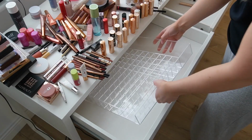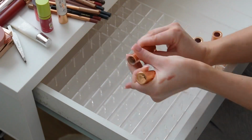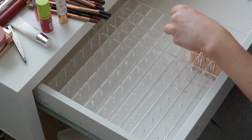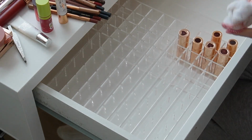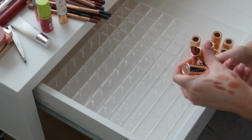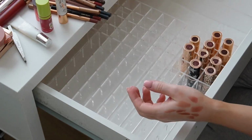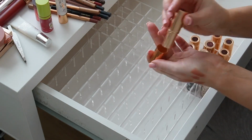It was then time to start putting everything back in, which is of course my favourite part because this is just where everything comes together, and I have to say I have far more fun doing this part than the initial getting everything out part, because I love to organise things. Like, I love to give everything its own little home. I love knowing where things are, what order they're in.